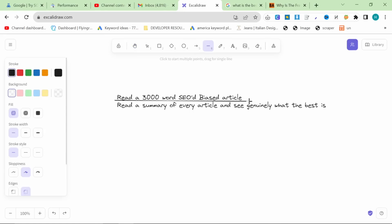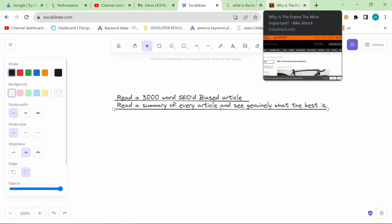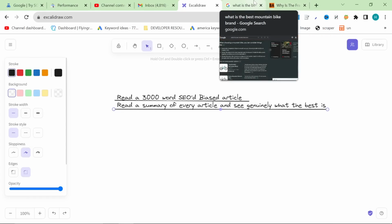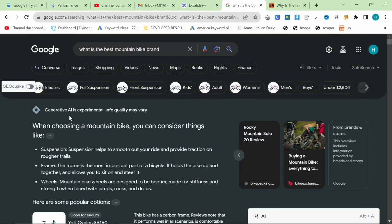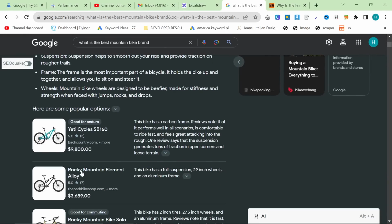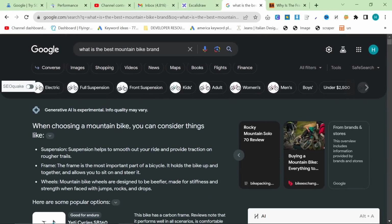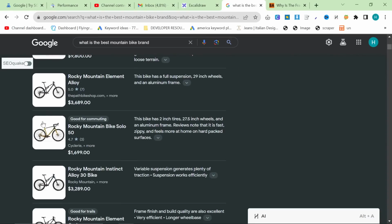Would you rather read a 3,000 word article that just takes forever and was written purely for SEO purposes? Or would you rather read a summary of all the articles together and have AI, which is always not biased, give you the answer in seconds, okay? So this can be something that could normally take you hours and hours of research. Now, I'm not saying people are just going to go and buy this, but this is a really, really good way to do it if you think about it, because it's just a summary, and maybe these bikes are the ones that are mentioned a lot, whatever it might be.